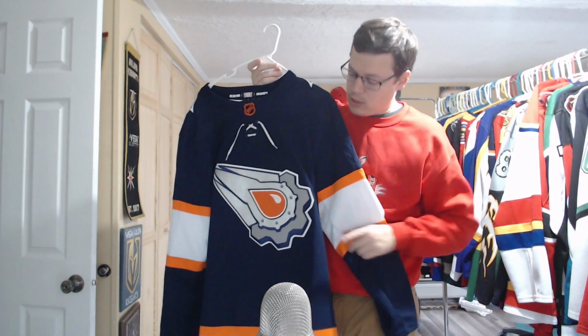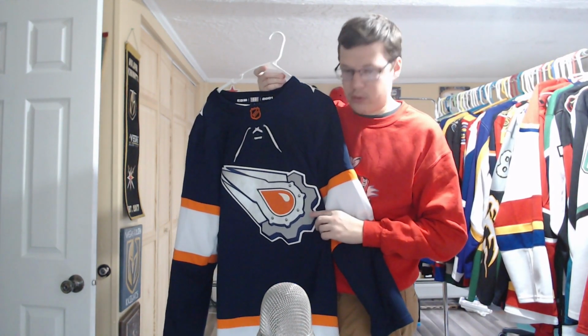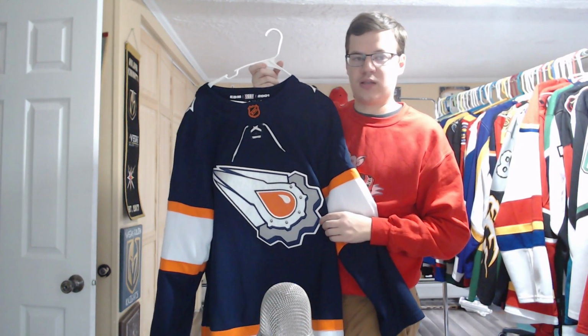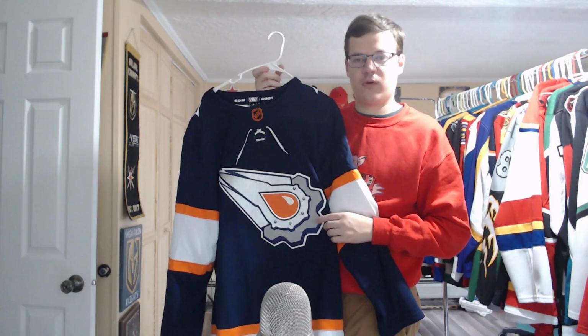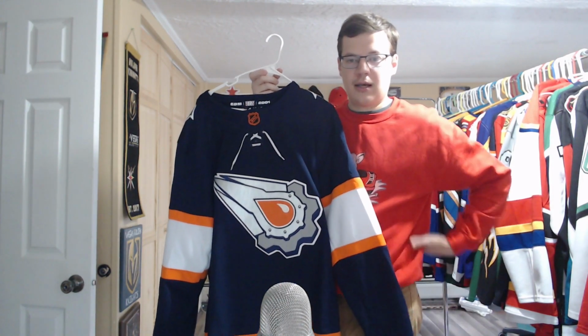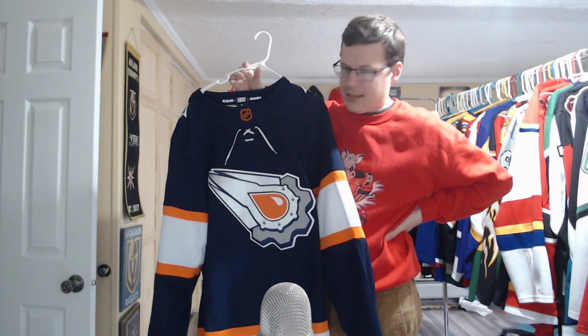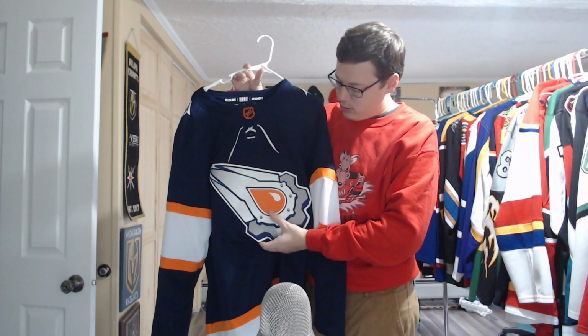Edmonton goes back to this very briefly used design from 2001, their alternate design they wore for the one season. So, things I like about this. I do like the orange in there. I do like the orange drop, but I've just never been a super big fan of this logo.